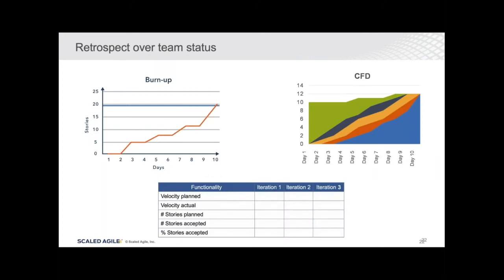And then, of course, during the iteration, but at least once it's over, you want to be able to retrospect over the status. So, of course, simple things like the burn-up chart, that's fairly manageable, and your velocity, how much you planned, how much you actually did. But when you're getting into, for example, the cumulative flow diagram, I tried to do this analog once, and it worked for a couple of weeks. I actually stopped doing it because it was too much of a hassle.